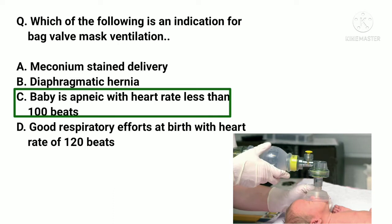As per the guidelines, bag and mask ventilation is indicated if baby is apneic and heart rate is less than 100. In meconium stained delivery and diaphragmatic hernia, bag and mask ventilation is contraindicated.